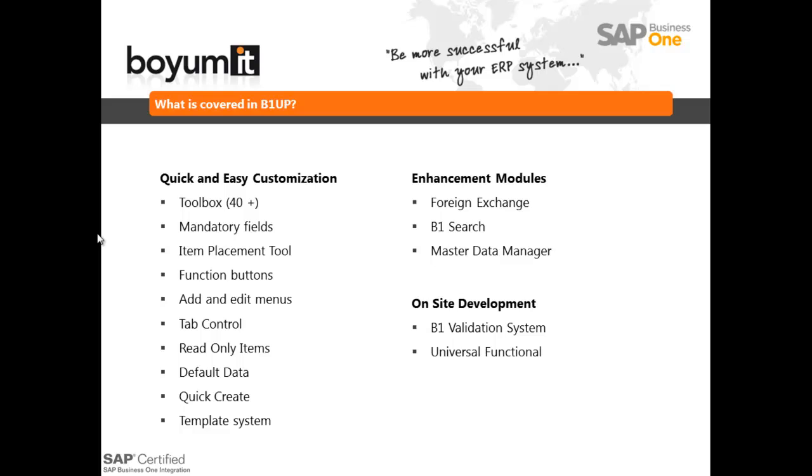The quick create is very, very good for customers that do retail, or customers that have a very quick exchange of business partners coming into their store or coming into their business. So you're able to do it in one click. From the marketing documents, you're able to add the business partners or the items, and by that you don't need to go into the master data window, but you actually have a smaller, minimized window inside marketing documents to add it. So you're able to do it very, very quickly.